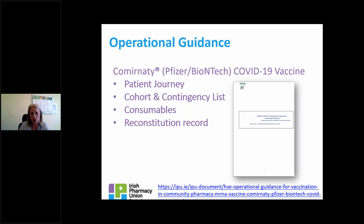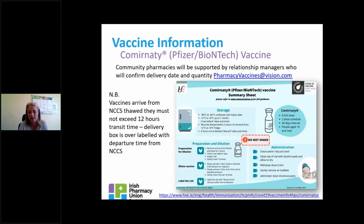So first off, the patient journey. You will have seen this type of slide in all the previous presentations that I delivered. Again, this one looks a little bit different because it's blue for the Comirnaty vaccine. And I just wanted to highlight one really, really important point before we continue, which is the dose. So 0.3 mils, and I know Nicola will give some really practical advice in terms of things you need to consider when moving between different vaccines in your pharmacy. But this one is a 0.3 mil dose. This is different than every other COVID-19 vaccine out there. So I just really want to hammer home, it's 0.3, which I'm sure you got that message now.